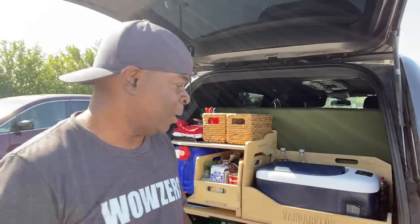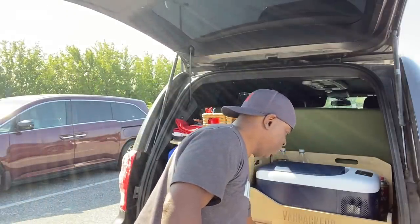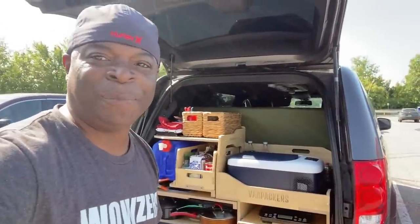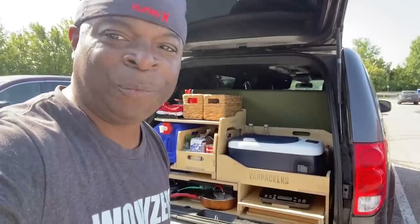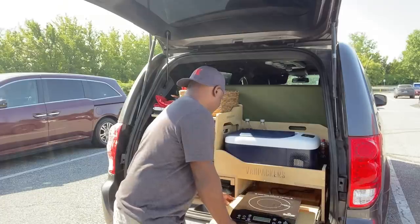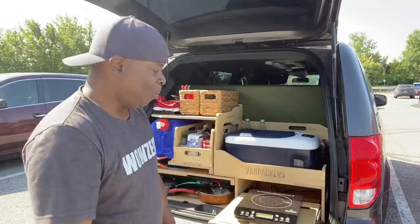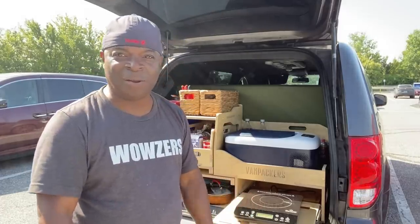But there are one or two things that I think can be improved about this kitchen. The first thing, well, not necessarily improved, but you'll see what I mean. The first thing I want to bring to your attention, let me move you guys a little bit back so you can actually see what I'm doing here, is this section right here, which right now I have my induction stove on.